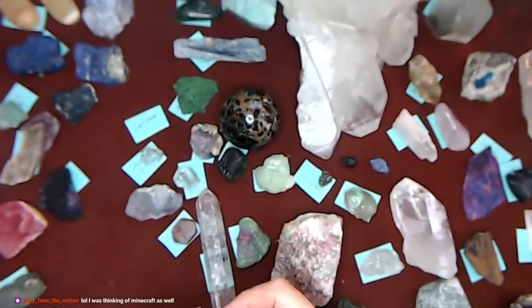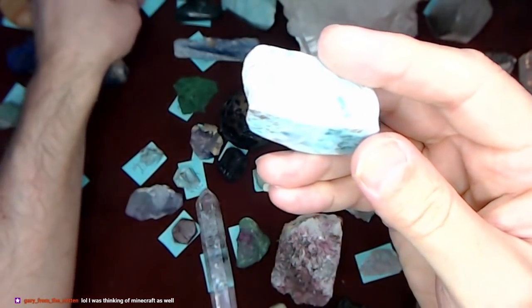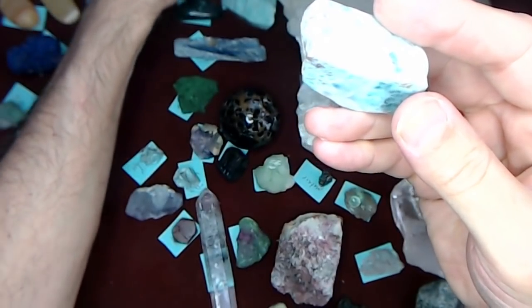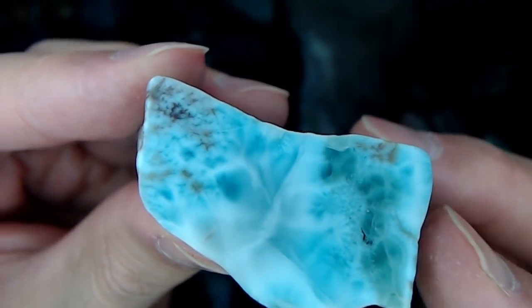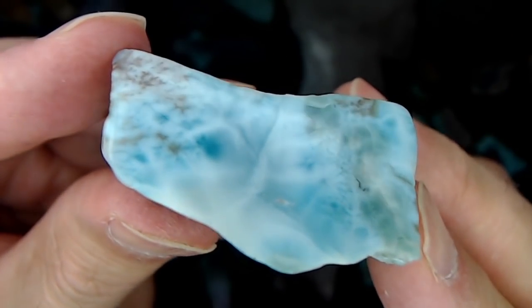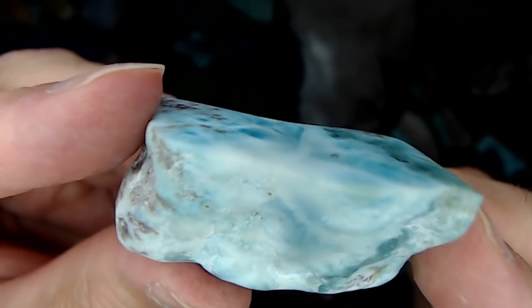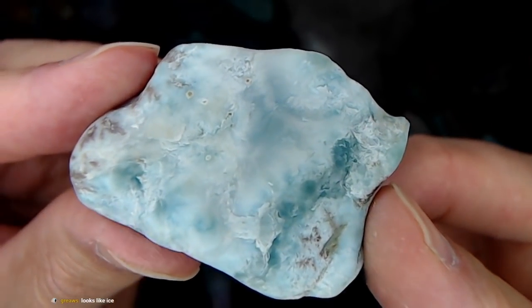What's this guy? Larimar, one side being polished. Let's see. Here's the polished side. Looks like one of those exotic pools you can go to, right? Looks like ice, yeah.